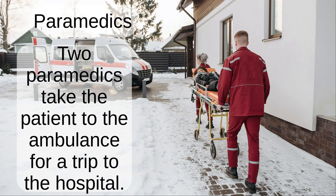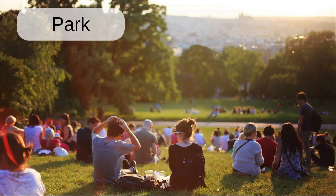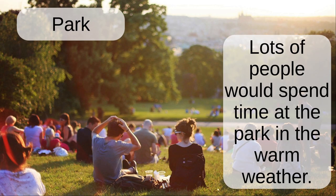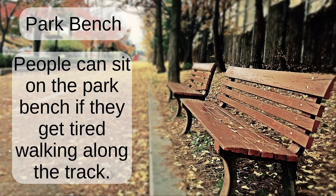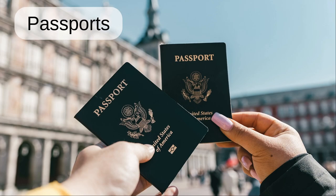Paramedics. Two paramedics take the patient to the ambulance for a trip to the hospital. Park. Lots of people would spend time at the park in the warm weather. Park bench. People can sit on the park bench if they get tired walking along the track.